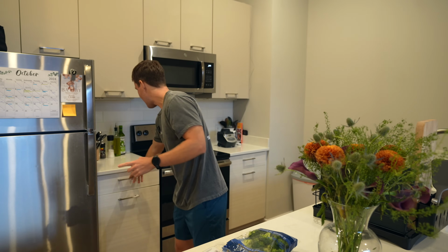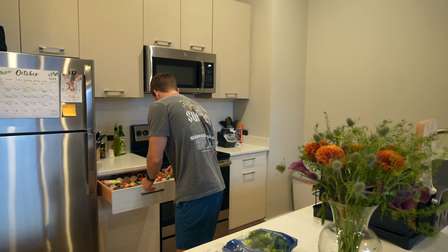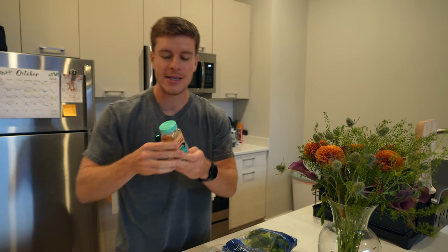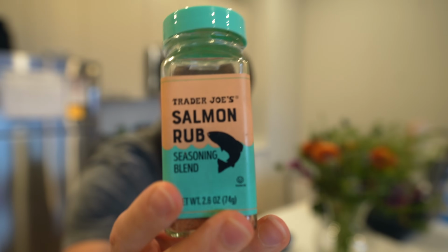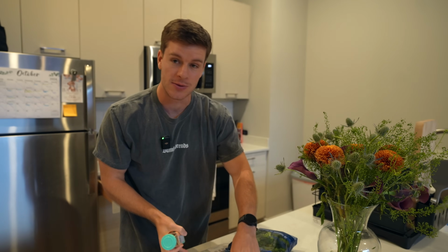Let me see what we got. Also, I'm gonna use, we should have a salmon rub, I think, right? Okay, yeah, we do have it. So also what I'm gonna be adding seasoning wise is this salmon rub all over the actual salmon itself.